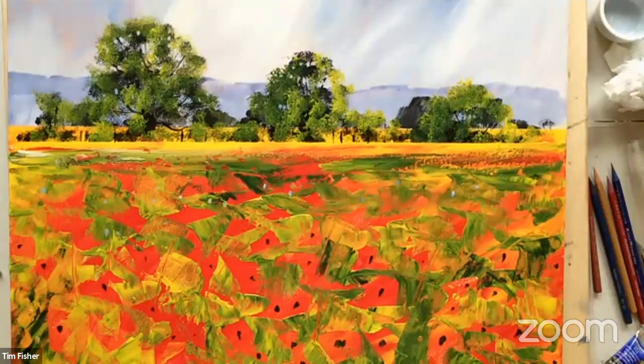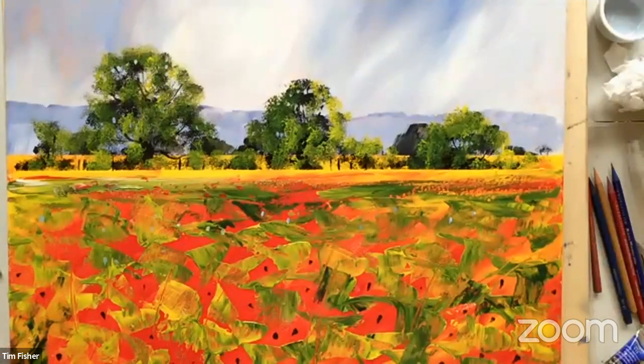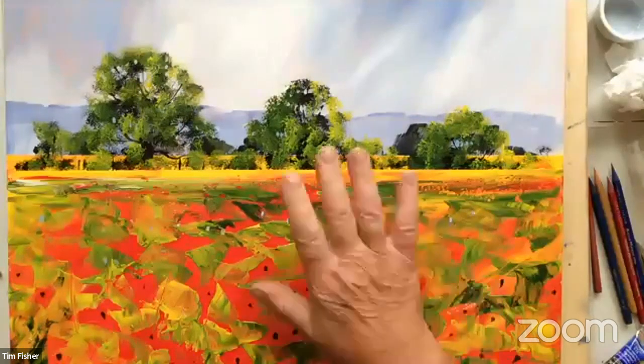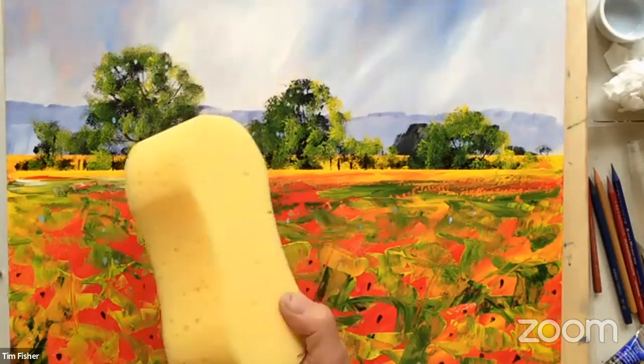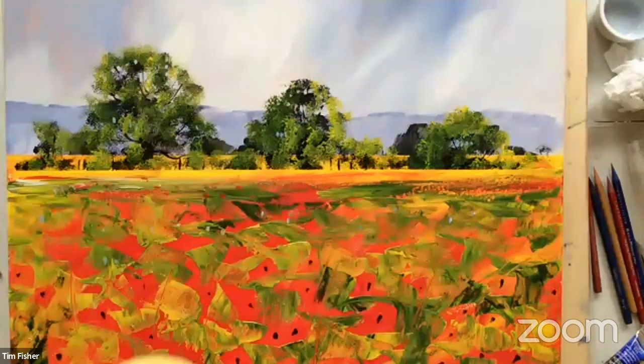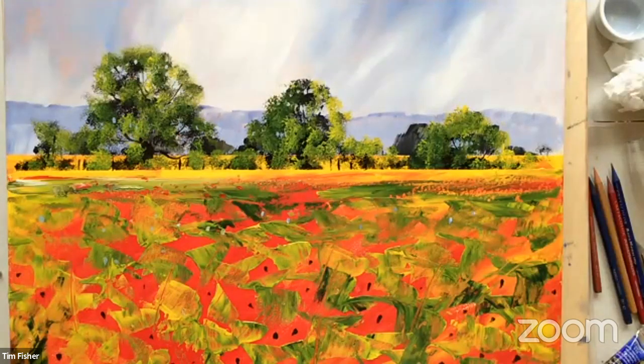Right. Wow, amazing trees in the background. I love that, and I love the sky. It's fantastic. I love these wonderful blousy skies that you can do with acrylic paint, and the trees are just done with a simple cast sponge, which I tear into cubes and then use that to create all the tree textures.